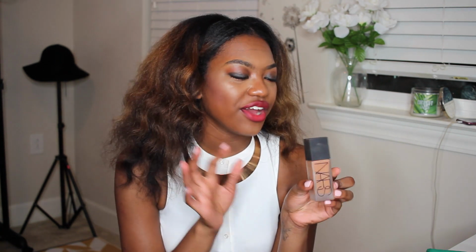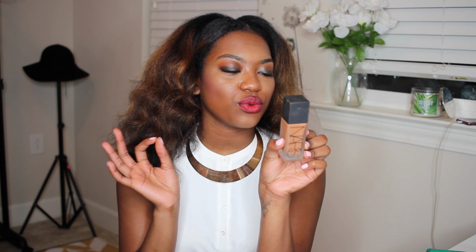The next foundation I want to talk about is the Nars All Day Luminous Weightless Foundation, and I'm in the shade Dark 2, which is New Orleans. I don't know if you guys have been watching me for a very long time, but I'm very into the red tone foundation. So some of these aren't really my shade. They're just the reddest shade to my skin tone, if that makes any sense to you. So I do have New Orleans, and I actually love this foundation.